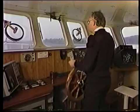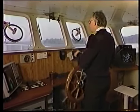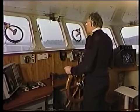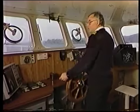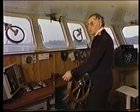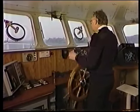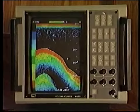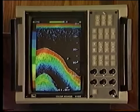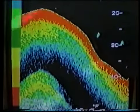The modern version, it's hoped, is going to give us continual positions anywhere on the globe with an accuracy up to about 20 meters. But of course, with oceanographic research, we're interested in more than just position data. We're interested in bathymetry. And this is where the echo sounder comes in. We have a modern echo sounder on board, which gives us the bathymetry in color, a color enhancement, which helps us very much to see the detail on the bottom.